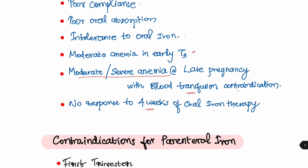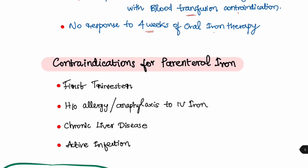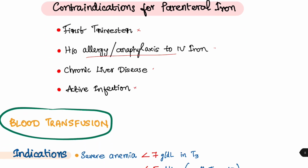So indications of parenteral iron we have seen. What are the contraindications of parenteral iron? In which cases should we not give parenteral iron? If the patient is in the first trimester, do not give, or no need to give. If the patient has a history of allergy or anaphylaxis to parenteral iron, then we should not give. If the patient has chronic liver disease, we should not give. If the patient has any active infection, and we give iron, then what happens? The infection may flare up.